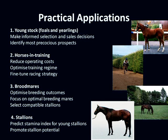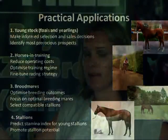We have clients in all of the major bloodstock regions of the world, and depending on the area in which they're operating would depend on how this information can be applied. Many people are using it to make informed sales and selection decisions. So with this information in hand, we can do a test as soon as a foal is born, or as soon as you're happy to take a blood sample, and you then will know the genetic potential of that individual for the type of racing that it may be suited to.